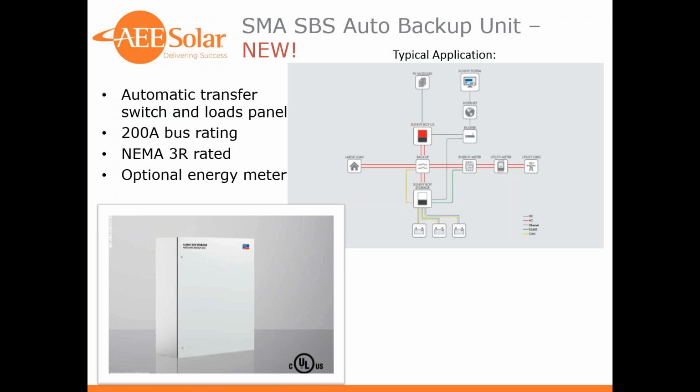So this is, again, hot off the presses. We're working on getting part numbers for this setup. What we do know about it: 200 amp bus rating, NEMA 3R rated, optional energy meter. And this is going to be really hard to see here on the slides, but we've got data sheets and things we can send you if you're interested.